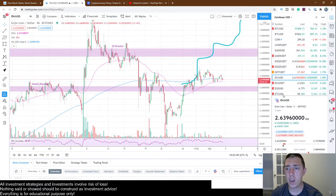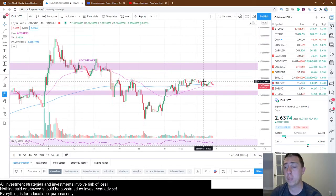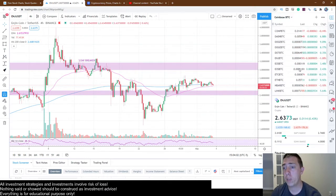So ENJ is sort of just struggling. We're ranging between these ranges right now. Pick a direction, either go up or down. We really don't know right now. My assumption, because the market is so bullish, is that we will continue up. But until we get a direction really chosen, we have to be patient.